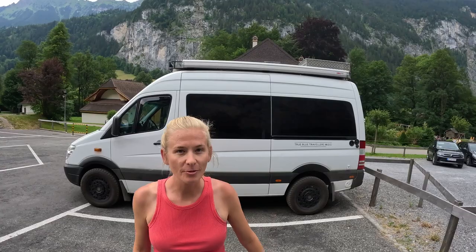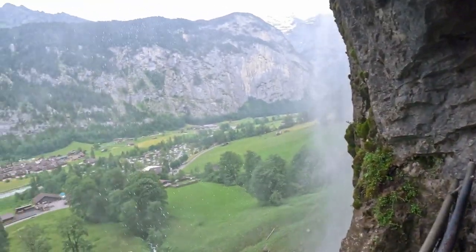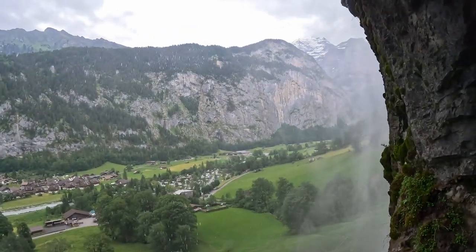Let's go get a better look at this waterfall, eh? This is wild. We're standing underneath this waterfall on the sheer drop cliff valley face. Look at it. Unbelievable.